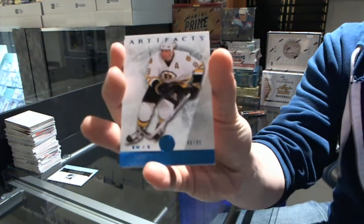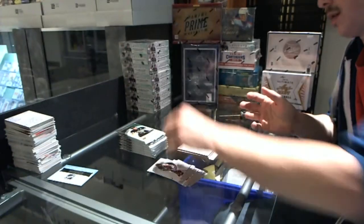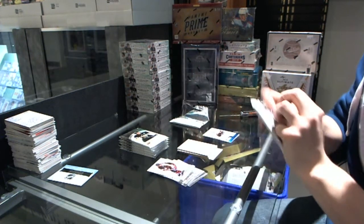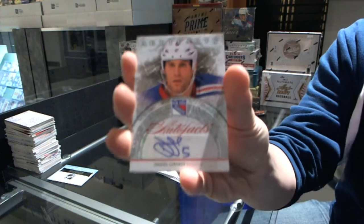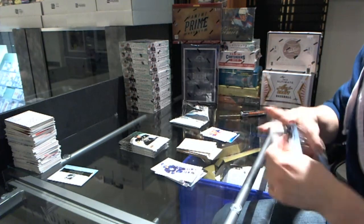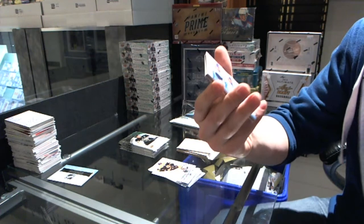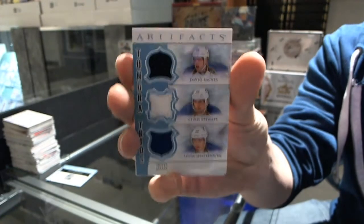Blue Parallel, number 285 for the Boston Bruins, Cam Neely. Facts for the New York Rangers, Daniel Girardi. Tundra Trios for the St. Louis Blues, David Backes, Chris Stewart, Kevin Shattenkirk. Trios for the Blues.